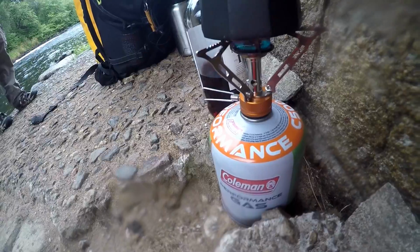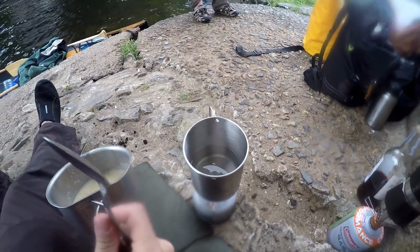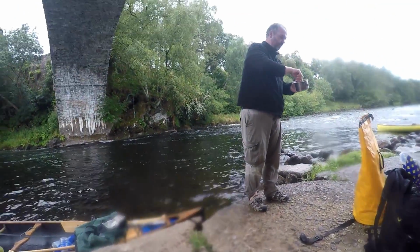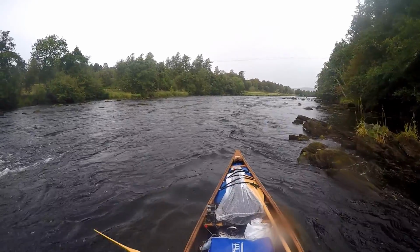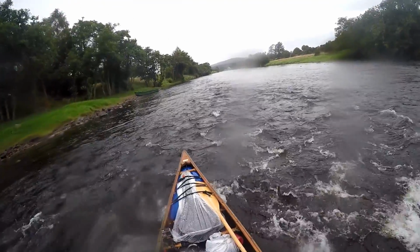After an entertaining but wet morning's paddle, we pulled in on our lovely old bridge for a spot of Cullenskink soup and coffee. That's for later. But we didn't stop for long, as the call of the river was loud in our ears.